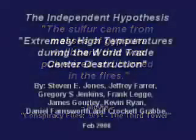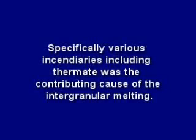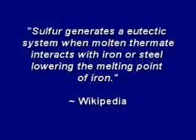burned in the fires. But independent scientists have developed their own studies that suggest other sources for the sulfur in the eutectic mixture. Specifically, various incendiaries, including thermate, was a contributing cause of the intergranular melting. The main chemical reaction in thermate is the same as thermite, but it also contains sulfur. Sulfur generates a eutectic system when molten thermate interacts with iron or steel, lowering the melting point of iron.